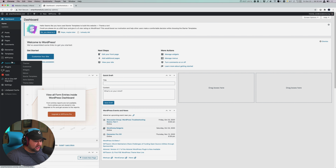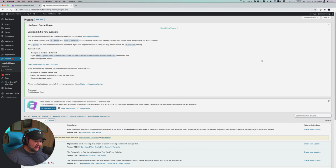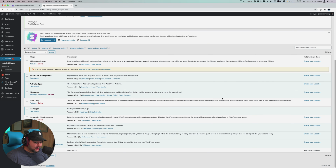But it's got information. There's a migration tool. It's got some pre-installed plugins. Oh my god. Like migrate Astro widgets, which I've never heard of Astro widgets before. Let me move my face again. Sorry.